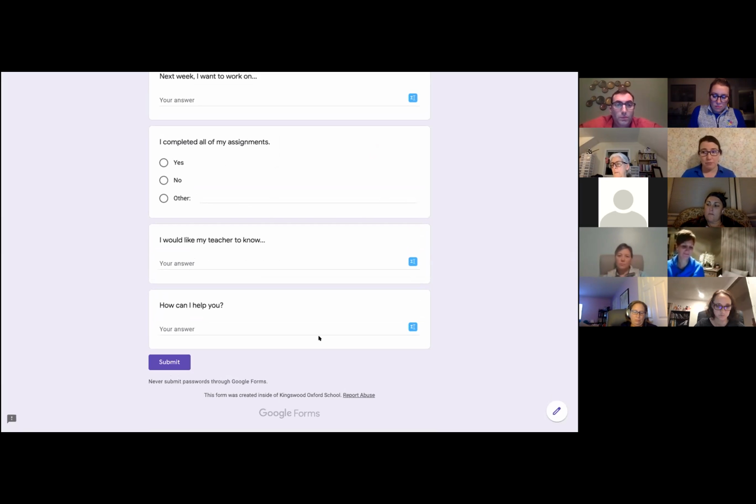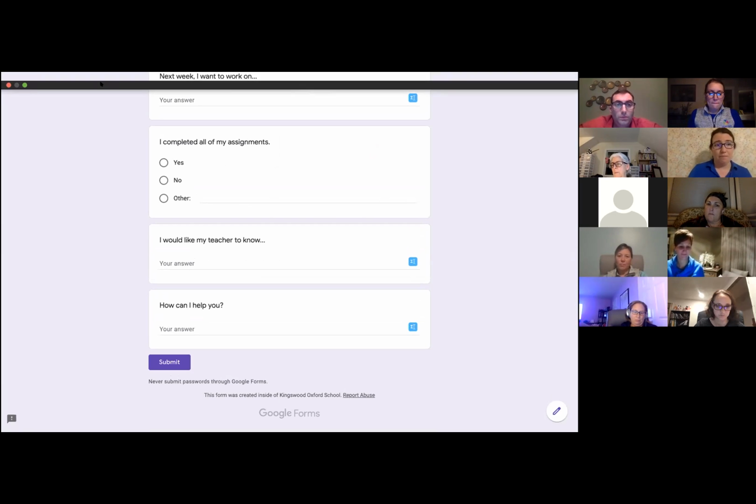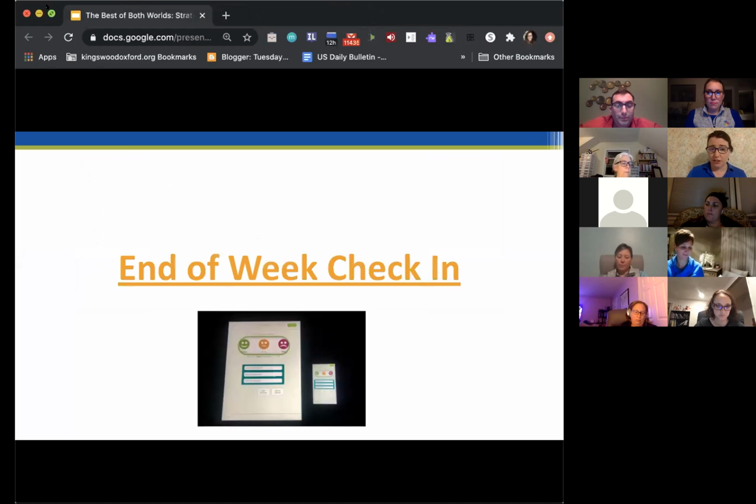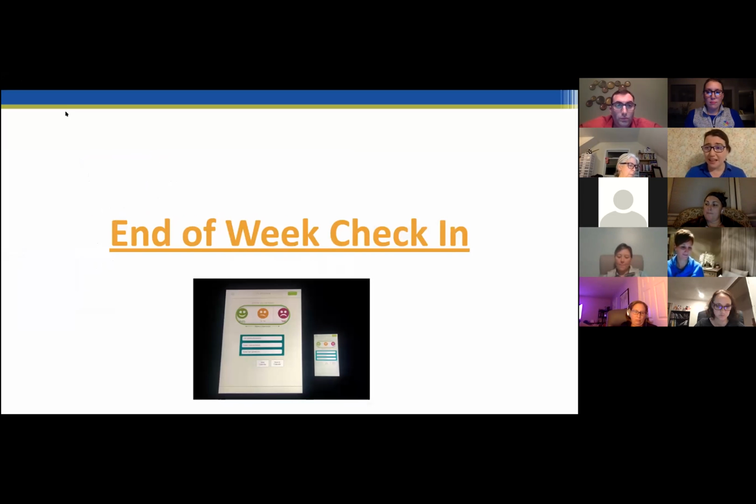And if you want this template, I'm happy to share. You can modify it however you see fit. It's just nice to be able to check in with students and see how they're doing, because we get less of that kind of organic check-in at the beginning or end of class, less organic check-ins in the hallway, less just interactions. And so being able to do a quick check-in with students is really powerful.